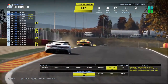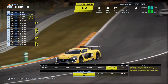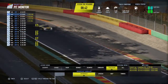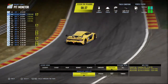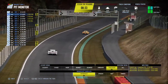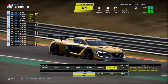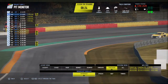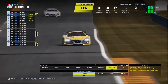A little bit of information about this car, the Renault. So the Renault Sport RS01 is a sports racing car manufactured by Renault Sport, the performance division of Renault. The car's platform is based on the Renault Sport Trophy. The RS01 was originally used to compete in the Renault Sport Trophy, Renault's one-make racing series, but was expanded to the GT3. This is not the GT3 version, ladies and gentlemen.